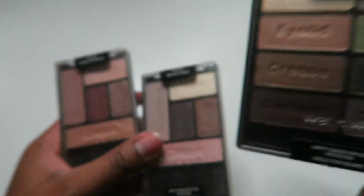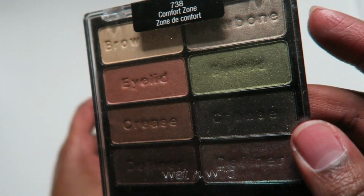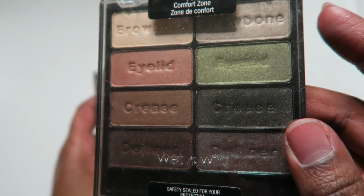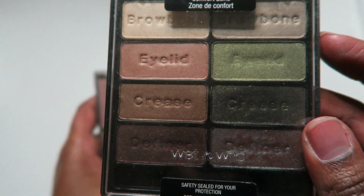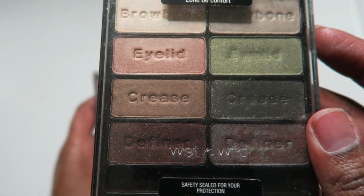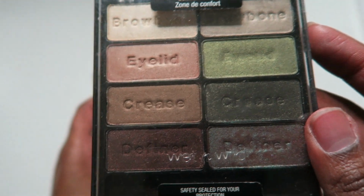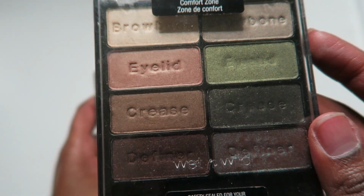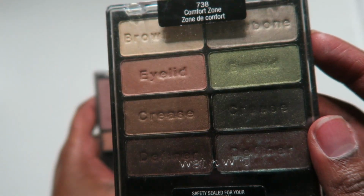First, I have the OG Comfort Zone palette, which has now been sort of redone, reformulated, and I've been hearing people say that they like the original one better. Definitely going to be holding on to this. I don't reach for it that often, but when I do, I am always blown away by it. And now that I like to use palettes in conjunction with other palettes, this has got some really nice sort of staple lid shades in it.